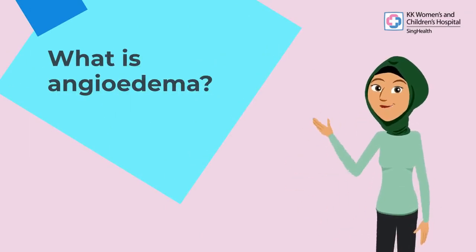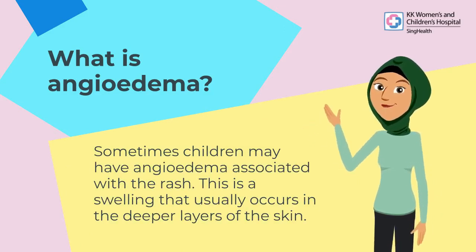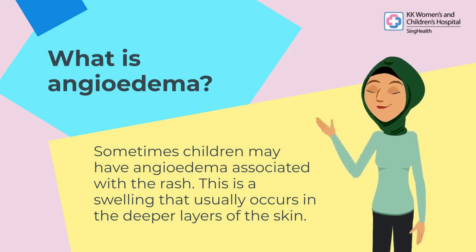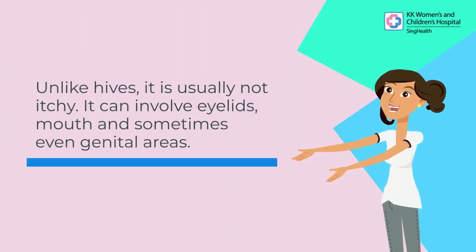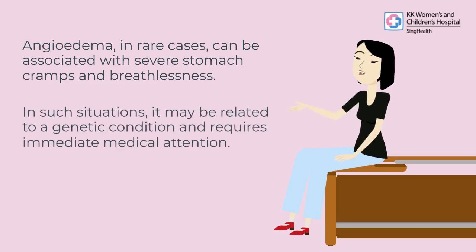What is angioedema? Sometimes children may have angioedema associated with the rash. This is a swelling that usually occurs in the deeper layers of the skin. Unlike hives, it is usually not itchy. It can involve eyelids, mouth, and sometimes even genital areas. In rare cases, angioedema can be associated with severe stomach cramps and breathlessness. In such situations, it may be related to a genetic condition and requires immediate medical attention.